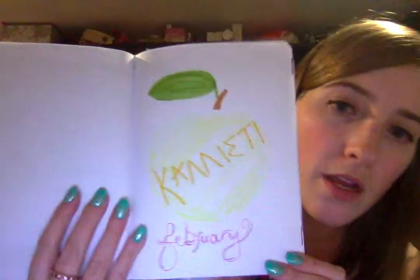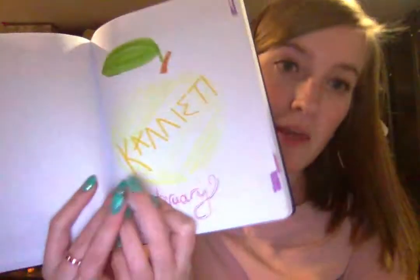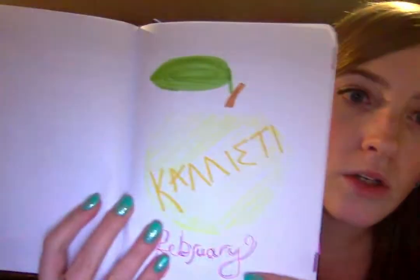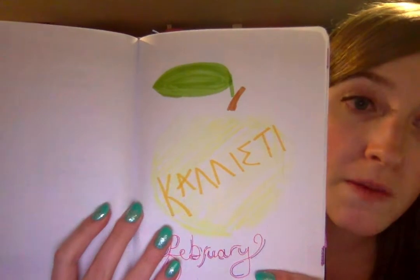Now, before I show you my title page for February, let me remind you that I am not artistically inclined whatsoever. So this was my title page for February. I was listening to a podcast in January. It's called Let's Talk About Myths, Baby. And it's this girl who talks about Greek myths.